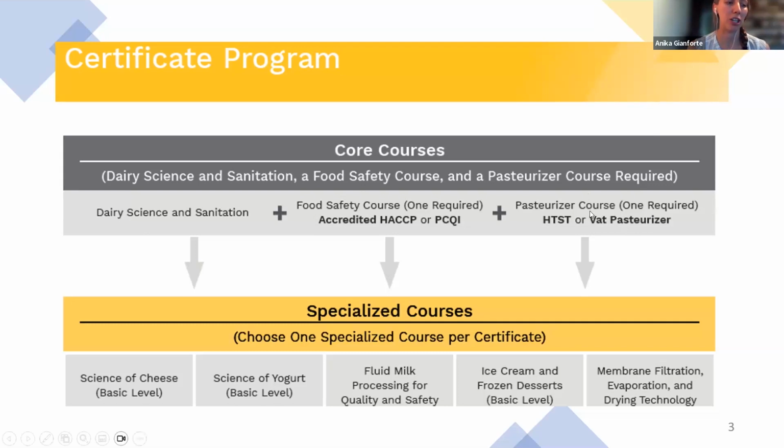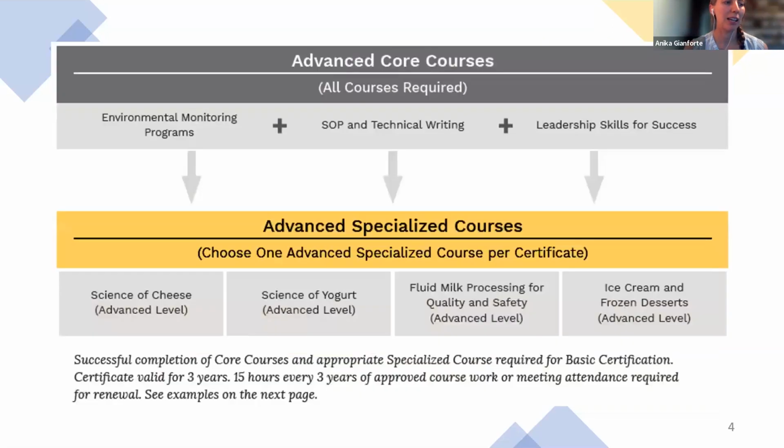Courses on pasteurization, and then specialized courses in different types of dairy products. So science of cheese, yogurt, fluid milk, ice cream, and frozen desserts, and then membrane filtration, evaporation, and drying. And then we also have advanced versions of those courses, along with some other courses that help you really develop yourself as a dairy processing person.